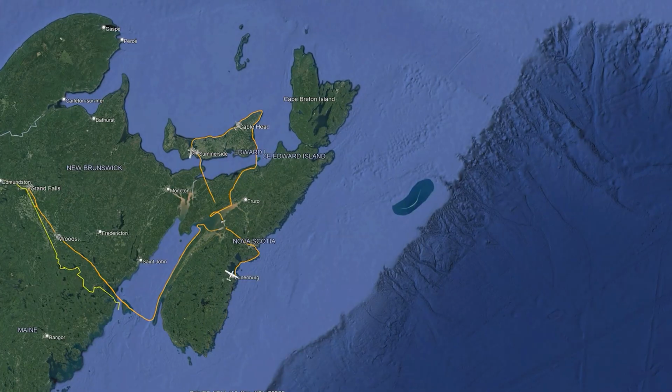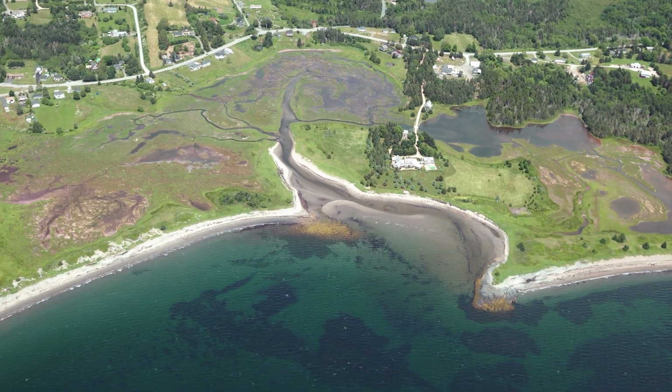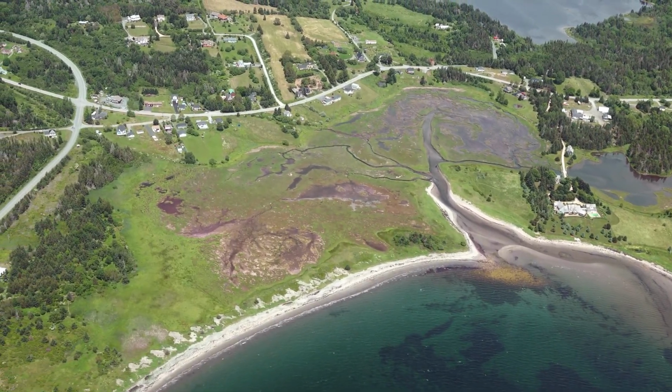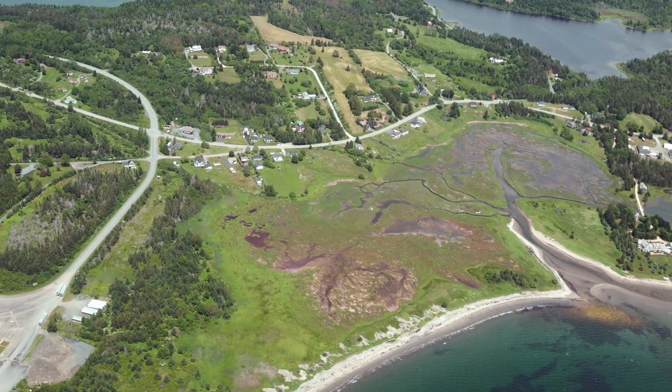From Lunenburg, we'll continue south, following the dramatic coastline where the Atlantic meets the land in a spectacular display of cliffs, coves, and untamed beauty. With clear skies ahead, we're in for some of the best coastal flying of the trip. So strap in. The next leg of our Nova Scotia adventure begins now.